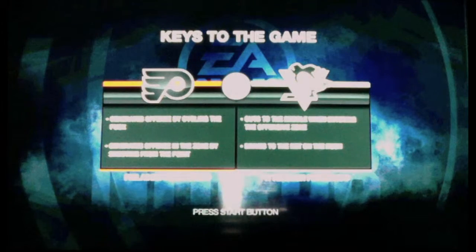So here are your keys to the game. For the Philadelphia Flyers, they have to generate offense by cycling the puck, and they have to generate offense in the zone by shooting from the point. For the Penguins, they have to cut to the middle and enter the offensive zone, and they have to drive to the net on the rush.